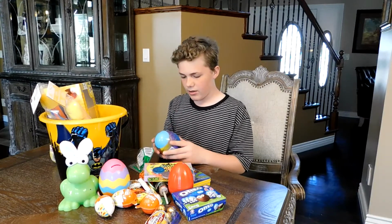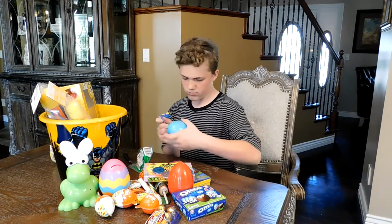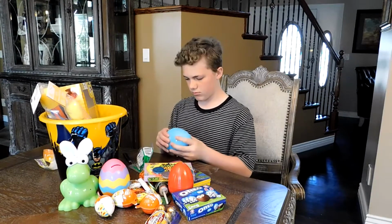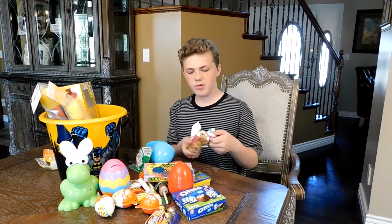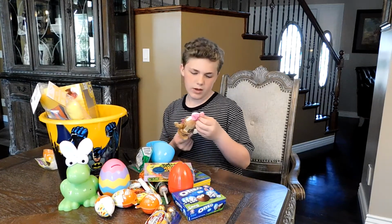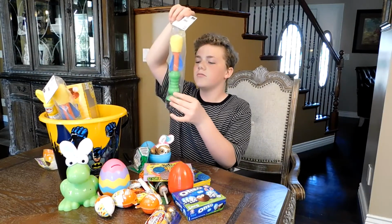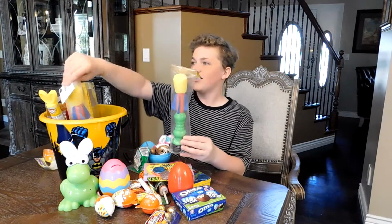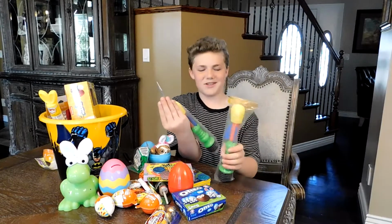Another big egg, the mystery egg. Collect them all, plush character and stuff. Looks like it's a sloth bunny with pink ears. Oh, and it's a finger puppet. I think I'm gonna give this to little Esme. She's been kind of sick, so I hope this will make her feel better. Okay, and then we have some, I don't know. I think I might have the idea of what this is. It's an Easter foam slam rocket. I thought so.